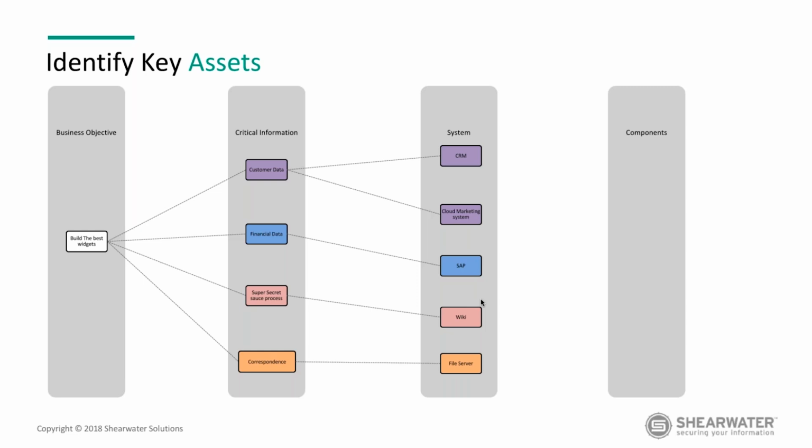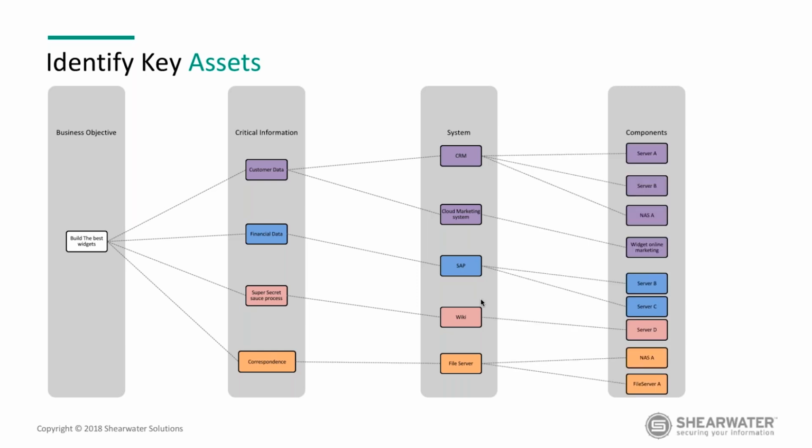We know the systems that they're living in, which is the CRM, et cetera. And then we go to the last step, which is, okay, so what components actually make up that system? So the CRM in this case is made up of server A, server B, and NAS A. Okay. So what do I know now? I know now that if something happens to server A, I'm not going to have a CRM, which means that I won't have customer data, which means I probably won't be able to sell widgets.